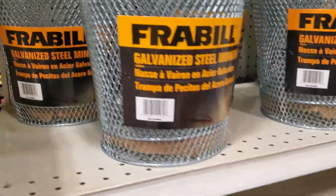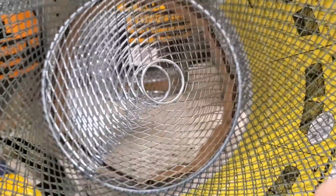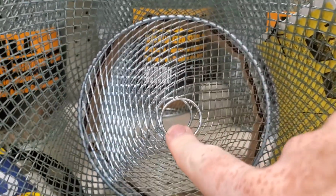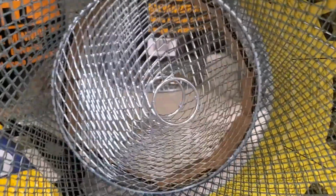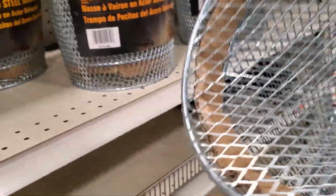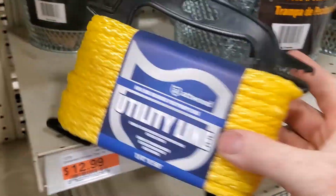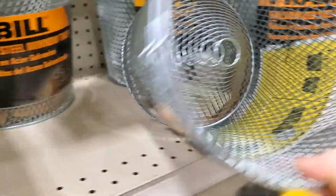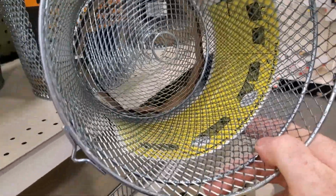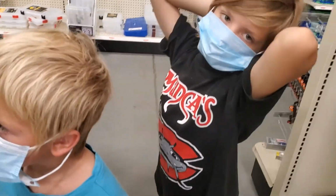Alright, we have located the minnow traps. Now, I think it might be a little too small for big crayfish, so we're going to have to cut that out and widen up the hole a bit. Other than that, it should be perfect. And I figure with this utility line, we just tie it on right here and then we can bomb it out. Put some rocks in here. It's gonna be great.